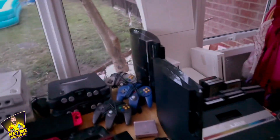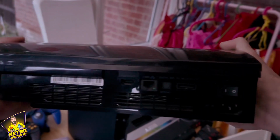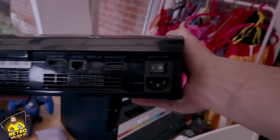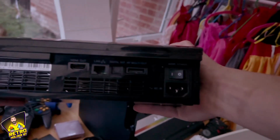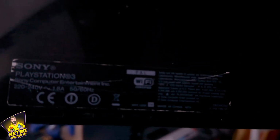So again, we've got an original PlayStation, very iconic for itself because of having its multi-adapters on the back. And yes, it does, as you can see, have the multi-adapters. And an extra bonus. There it is. Can you see it? 60 gig. So one of the more popular hard drives, 60 gig.